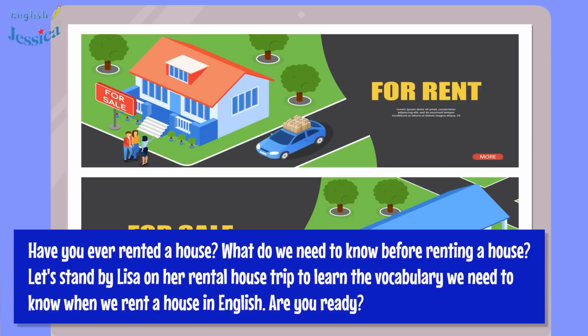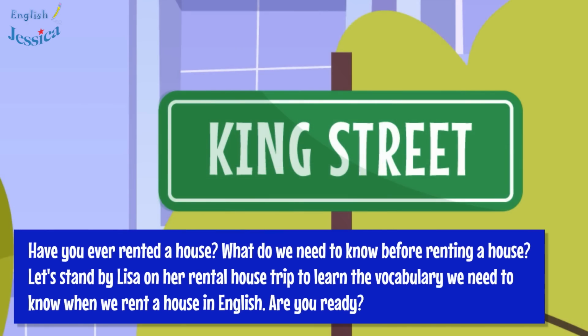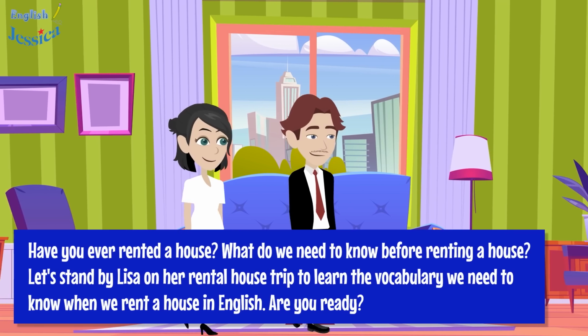Rental house. Have you ever rented a house? What do we need to know before renting a house? Let's stand by Lisa on her rental house trip to learn the vocabulary we need to know when we rent a house in English. Are you ready?